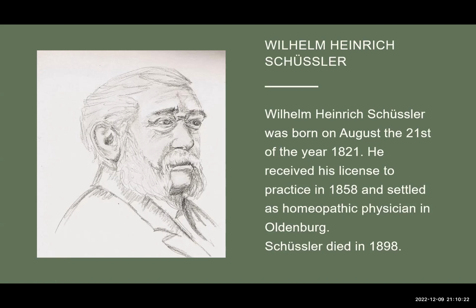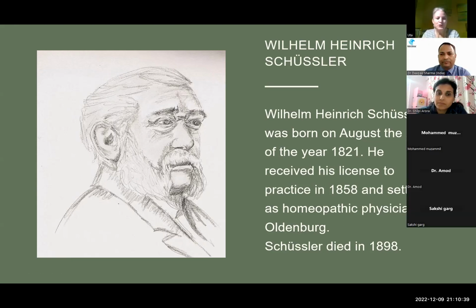And Schüssler actually went to study at the University of Paris, in Berlin, and in Gießen to become a homeopath. So, well, he had a very unusual academic career. It was not fully known how he was actually able to enroll at university, because he had not actually graduated with a high school diploma, so to speak.